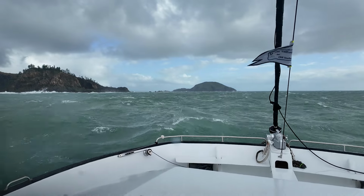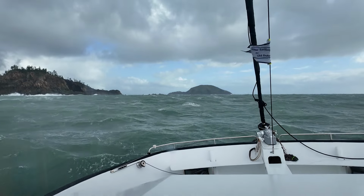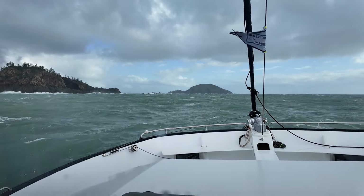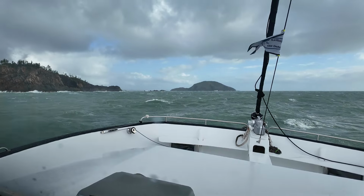We could have hung on where we were. We weren't dragging anchor in Pearl Bay. We were hooked to the bottom pretty well. It was just really uncomfortable at night with the swells getting under us. So hopefully we get out of that up here at Island Head. We'll see how we go.